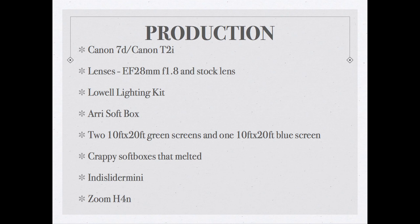My DP had this really nice softbox, which acted as the key light for most of our scenes, and I also bought some other crappy softboxes, and they melted because they were made for cool fluorescent bulbs. But the cool fluorescent didn't match what we were looking for, so we put some tungsten in there, and yeah, they melted.